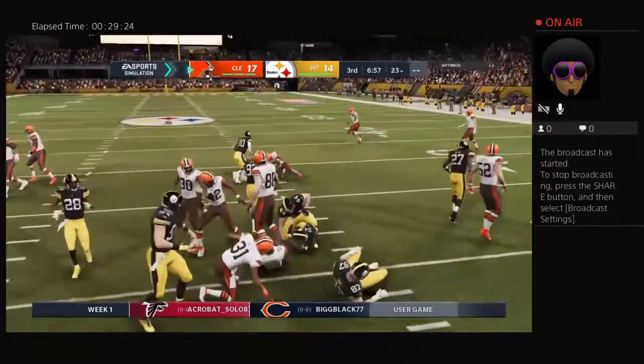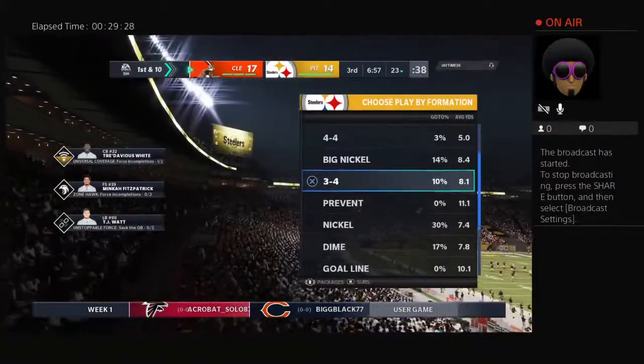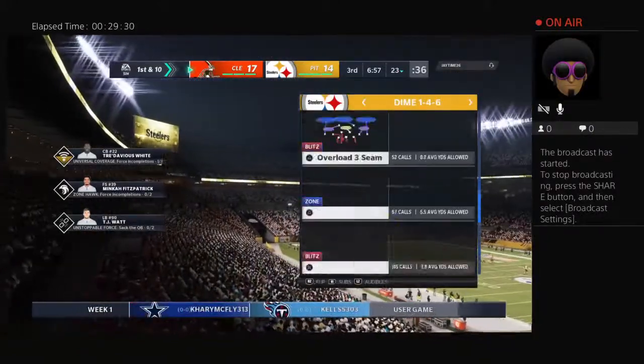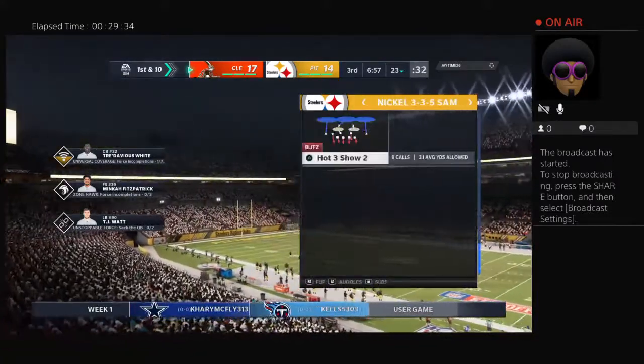And not much happening on the return as he'll get this to about the 23. They take over 1st and 10 at their own 23-yard line.